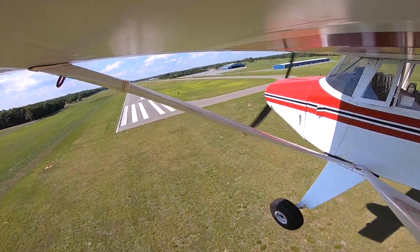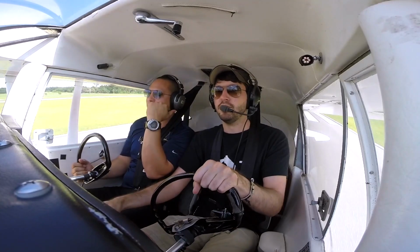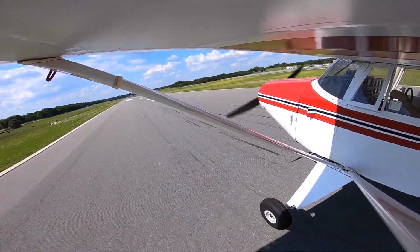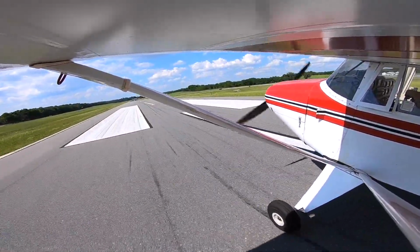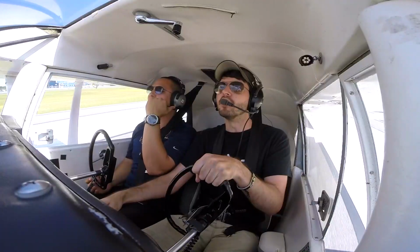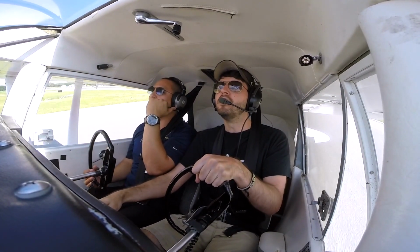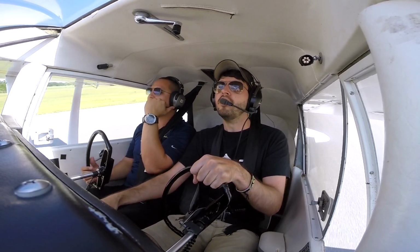Okay. Nose down a little bit. Okay, gentle flare, a little bit more right aileron on here. Let me help you. We've got to get center line. And there we go. So we want full right aileron all the way back. Okay. Hold that, we'll let it slow down a little bit. Okay, now you can go ahead and add some power and then yoke full forward.